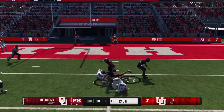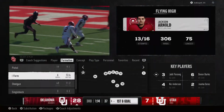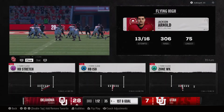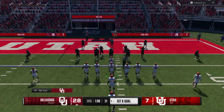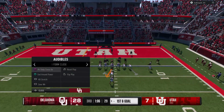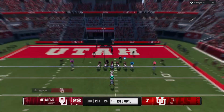The RPO, it's complete. And they wrap him up, but not before he gets enough on the catch for the first down. You know, it's a nice throw by the QB there. When you're throwing to running backs, you got to make it easy on them. So you want to put it right on their body, make the catch simple, and let them go to work like they did just there, getting that first.